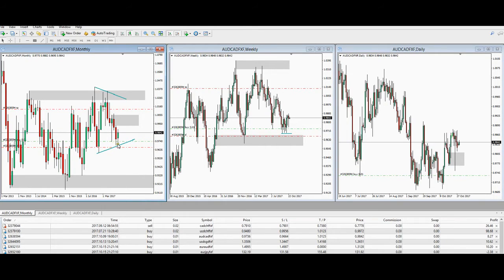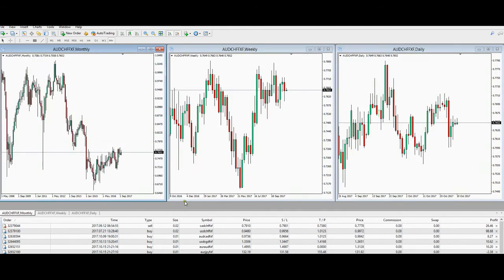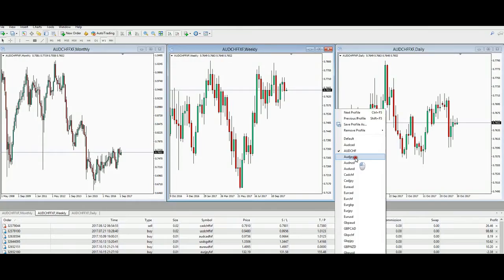So Aussie CAD, I'm in the range. I bought it. No more to say on that. Aussie Swiss, got nothing to trade at the moment. We've got range bound on a weekly, kind of a range bound and a triangle formation, but I'm not going to trade it. Profit margin's not there for me.